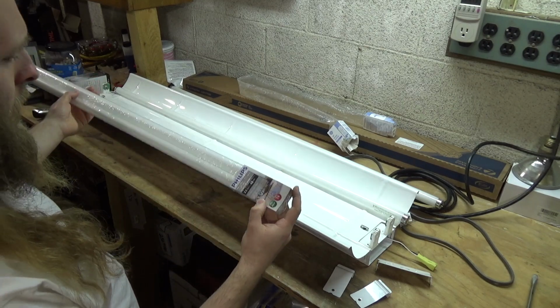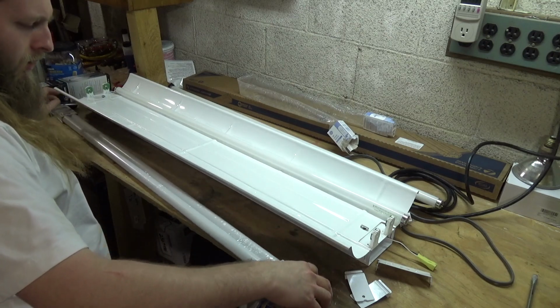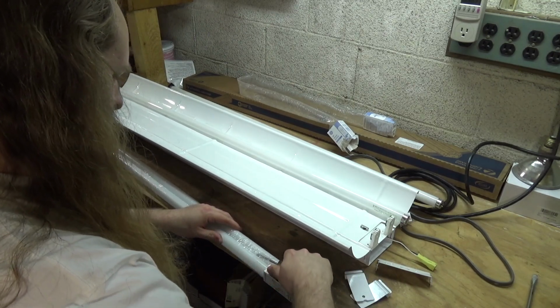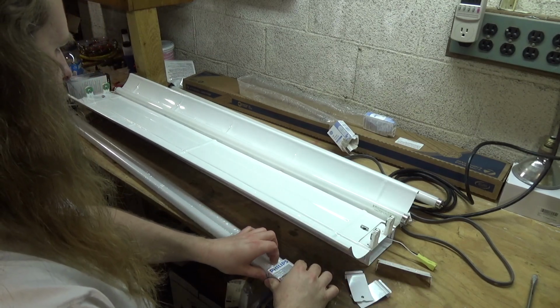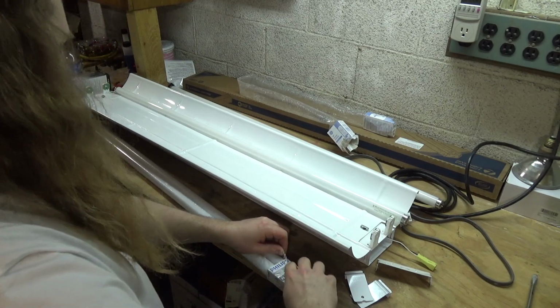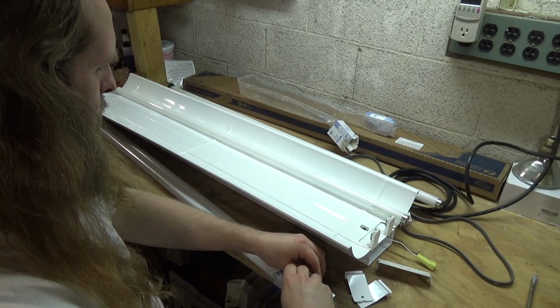It's the same thing, a T8 32 F32, whatever the heck it is. It's the same bulb shape. Packaging on this is much sturdier. Not that we need thick plastic film surrounding everything, but at least these bulbs are not damaged.